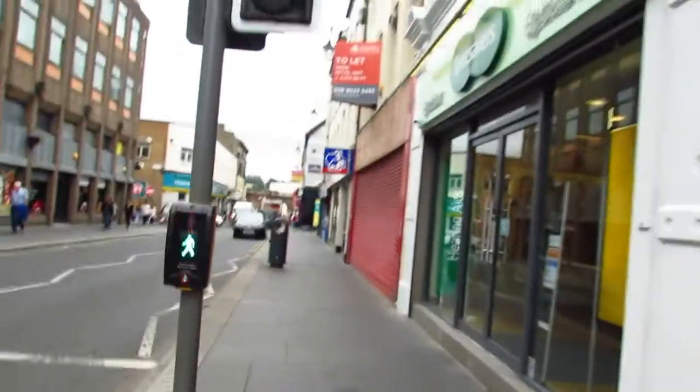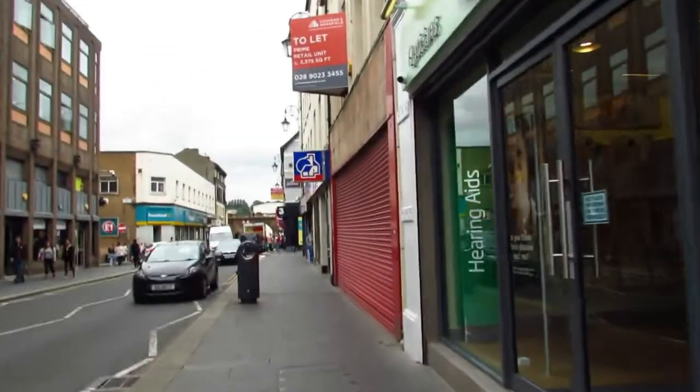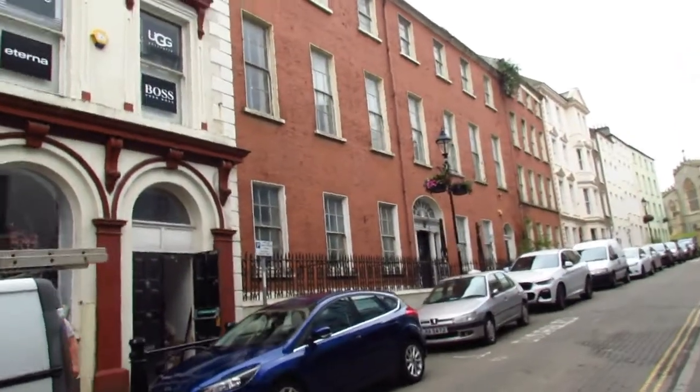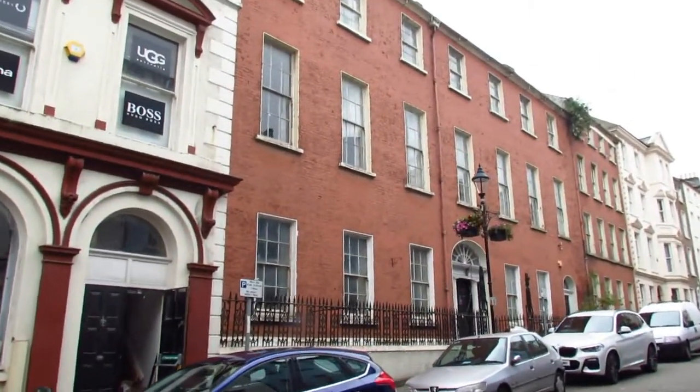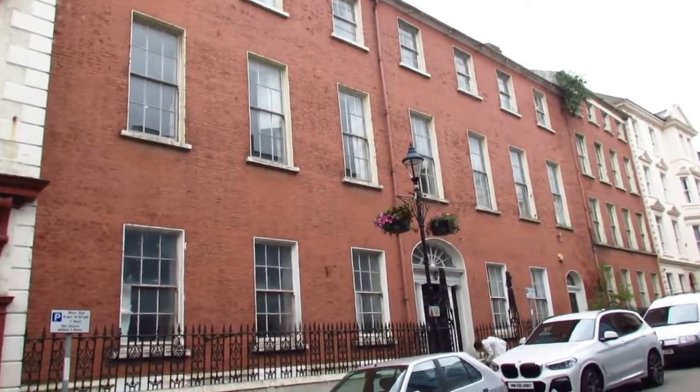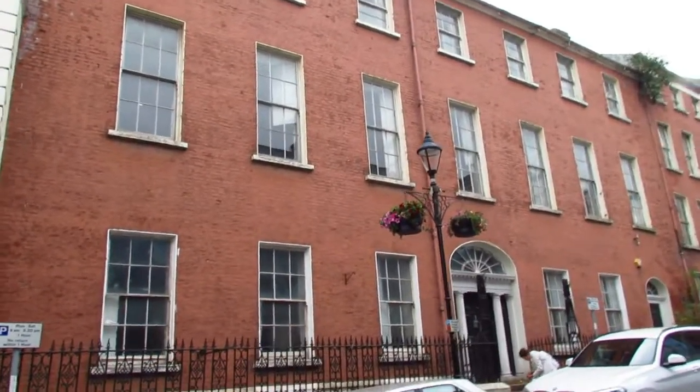But this is the street where the shop is. This is Pump Street, P-U-M-P Street, and this building is actually supposed to be haunted.